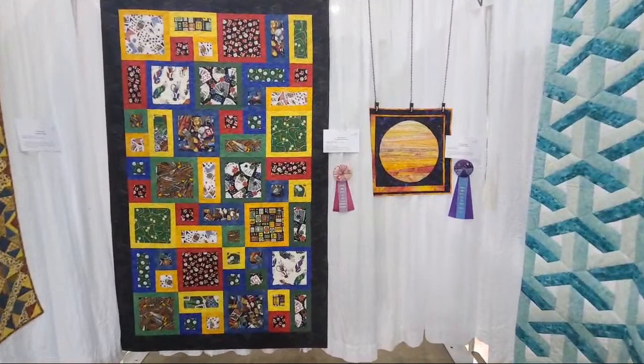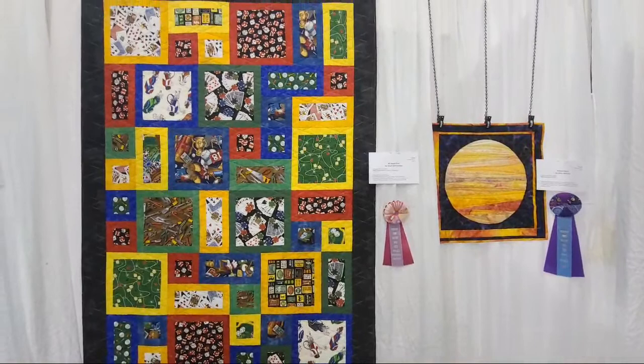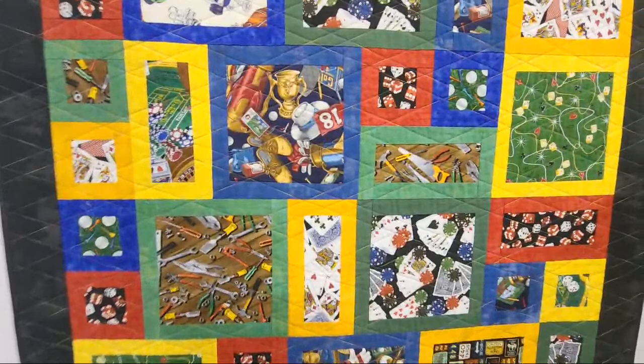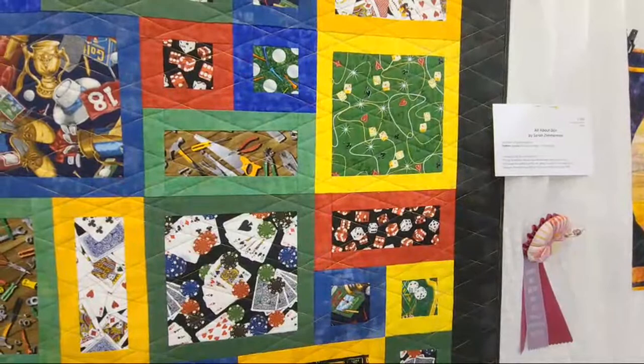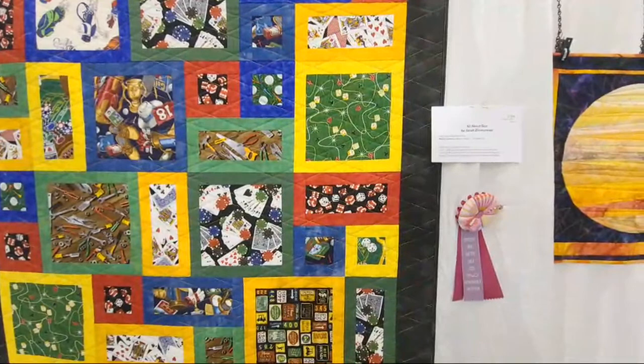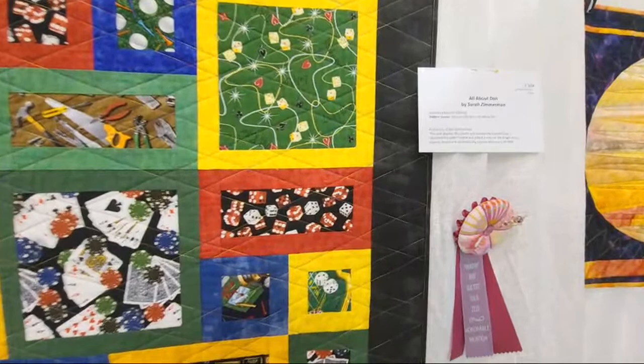This is by Sarah Zimmerman, and it got an honorable mention. I like this. It's got tools, card decks. Looks like, are those golf items? Yes, they are. Poker chips. This quilt displays the talents and hobbies my husband had. I narrowed the pattern and added two rows on the length at his request. Pieced it and quilted on a Janome Memory Craft. Love the quilting. We're using variegated threads.